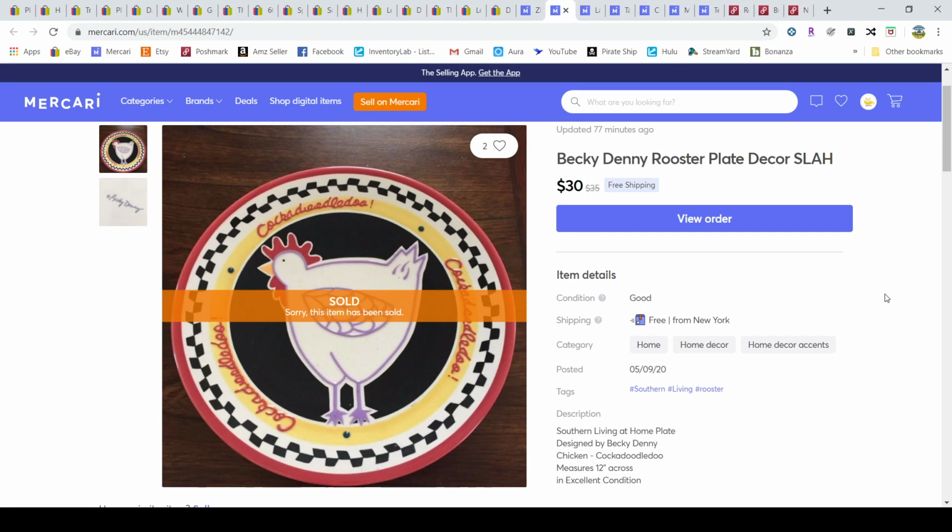This one I just sold this morning. I had it listed for $35, and they had offered me $30. They had actually offered me lower, and we kind of went back and forth, and then I asked her what her zip code was just to make sure I wasn't sending it to Hawaii with free shipping, and ended up being here on the East Coast in Virginia.